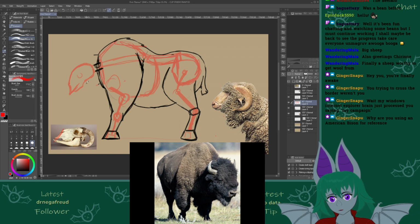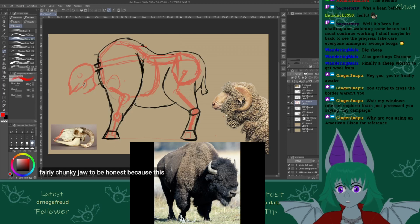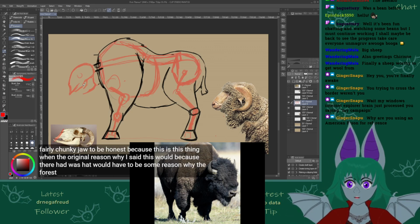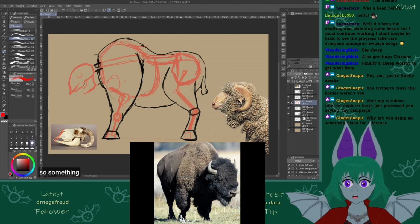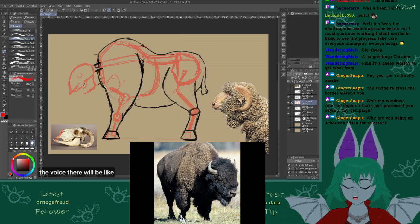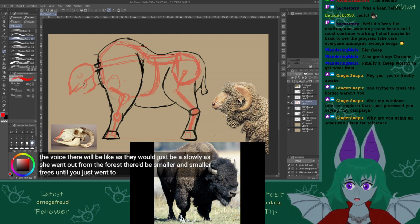So there we go. Top bit of a skull would have a fairly chunky jaw, to be honest, because this thing... I mean, the original reason why I said this was because there would have to be some reason why the forest just ended and then there were plains. So something must be eating any new growth from the forest. Because otherwise, as you went out from the forest, there would be slowly smaller and smaller trees until you just went to the plain.